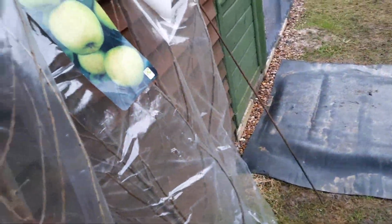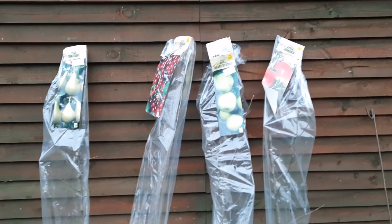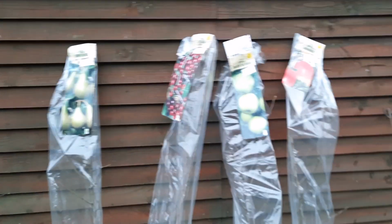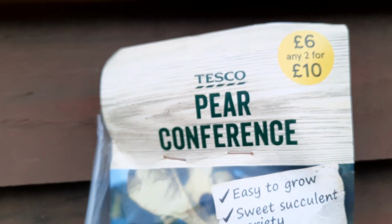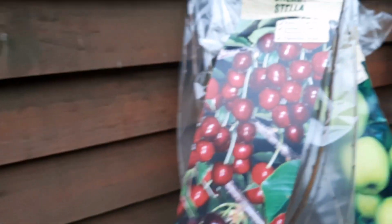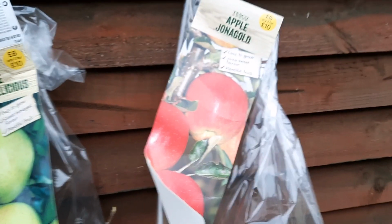I managed to find a bit of a bargain. If you're in the UK and you pop into Tesco's, but you better be quick because they are selling out quick, there's these fruit trees. And as you can see on there, £6 each or two for a tenner. So I've got a conference pear, an Estella cherry, a Golden Delicious apple, and a Jonagold apple.